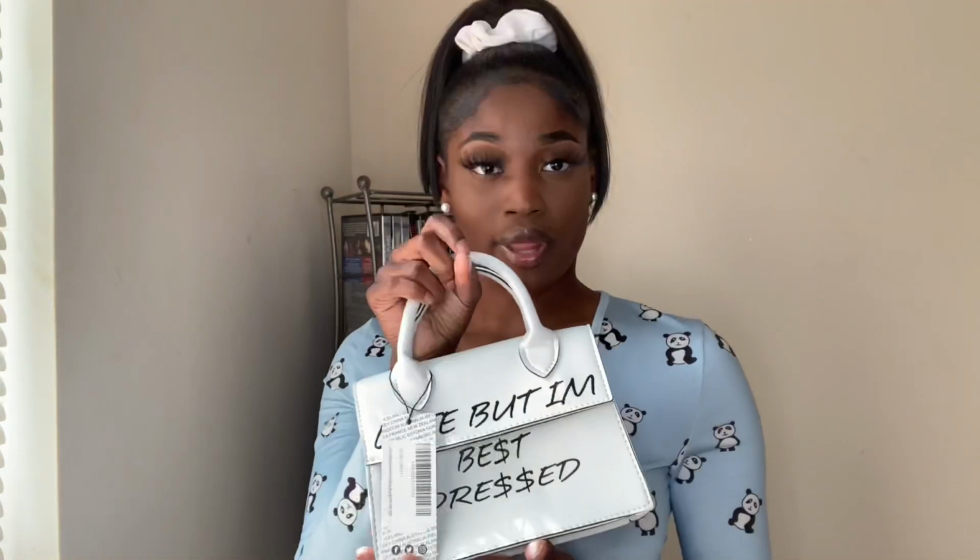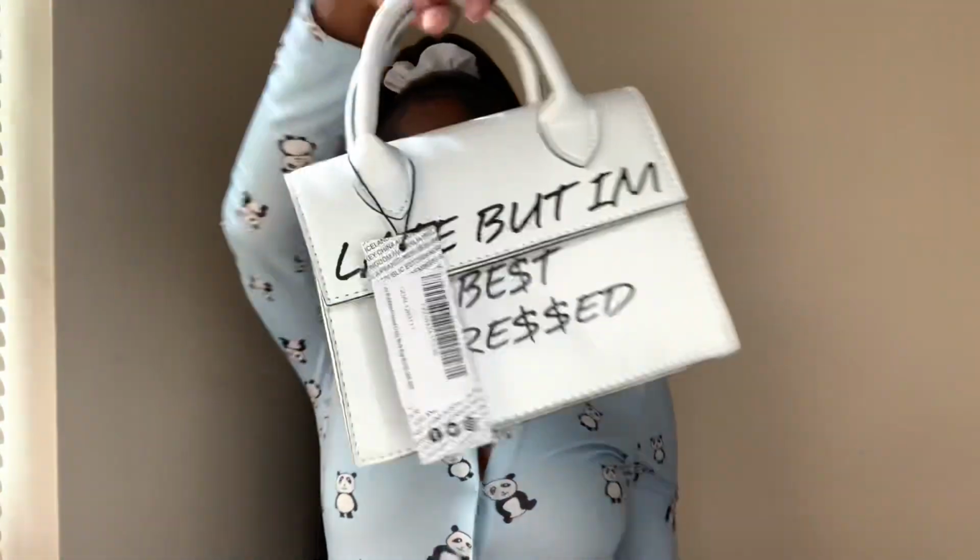Don't play with her. Y'all, this ponytail is not giving anymore. Yeah, she cute, that dog.